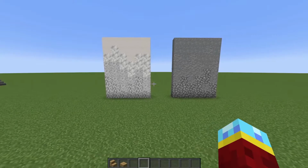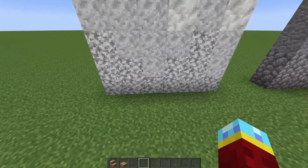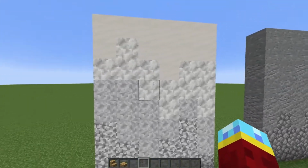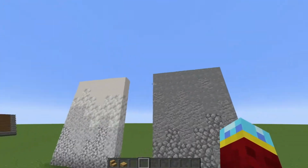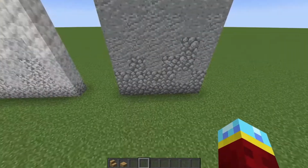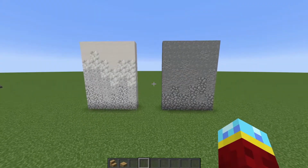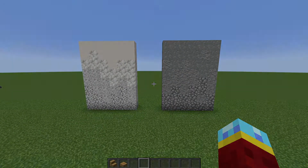Number 6. Gradients are a great way to add more life to your build. This one right here is a little bit more of an advanced gradient, going from diorite to polished diorite to calcite to quartz. And this one right here is a little bit more basic, but I think it works better and has a smoother transition, going from cobblestone to andesite to polished andesite. These are just 2 examples of gradients you can use in your builds.